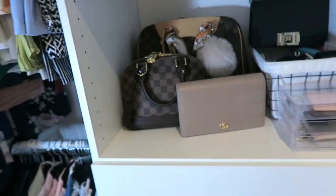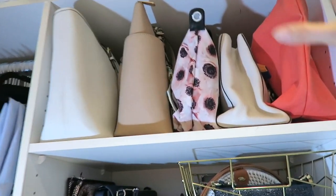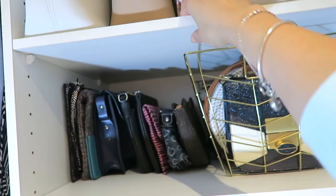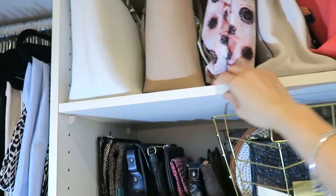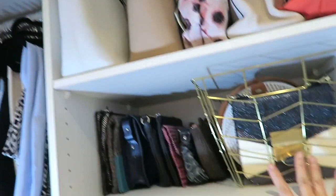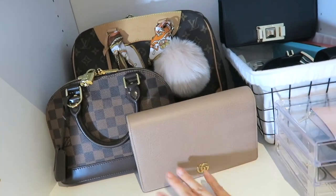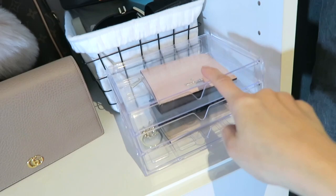There you go. And then here is where I store all my bags. So this top shelf is where I store my tote bags or bigger bags. It just fits perfectly. And these shelves, you can actually adjust them. So this one, I've adjusted it, made it bigger, so the bigger bags will fit. And then some middle are just my smaller bags. And then down here, I put my luxury handbags and then my belts there. And then my small leather goods.